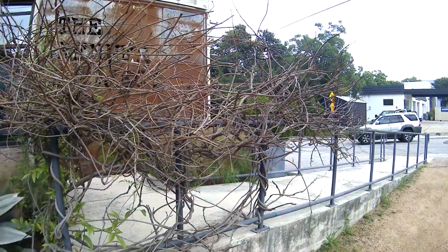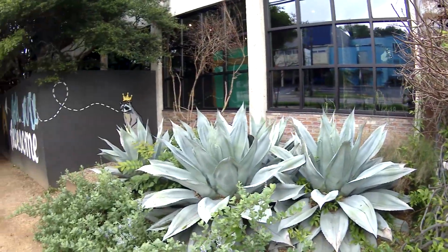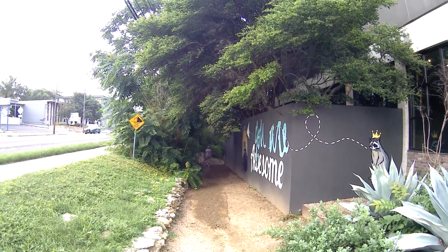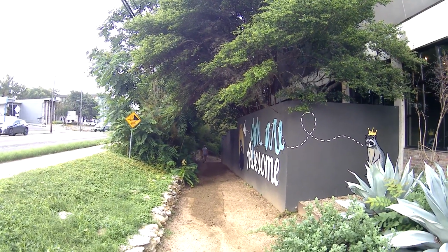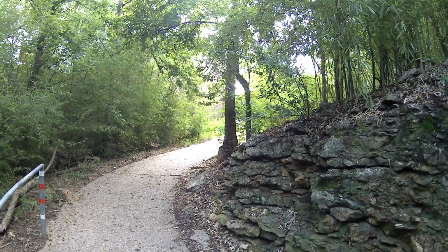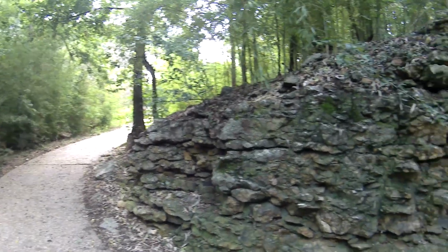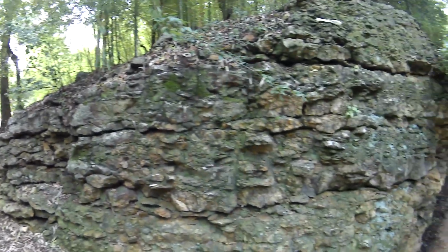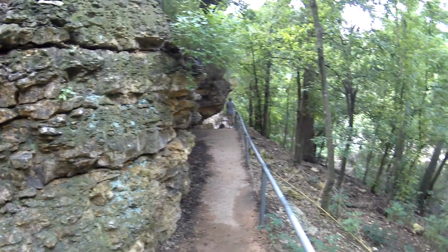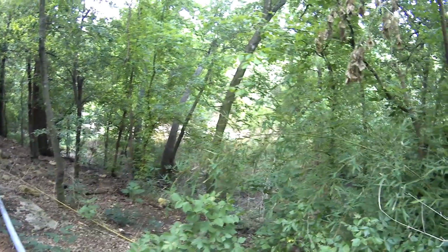After a short little jog through a residential neighborhood, then we get back on the trail again. And there was a real nice wide bike path you could walk on, and very slow traffic. A beautiful part of the Shoal Creek Trail with a little canyon. You can just barely see Shoal Creek through the trees.